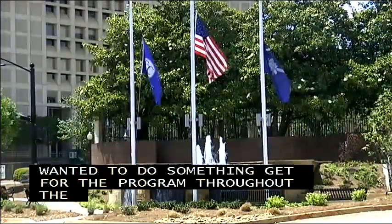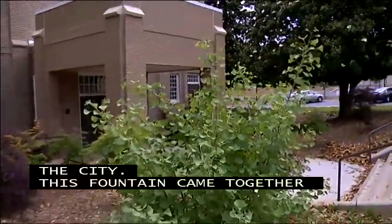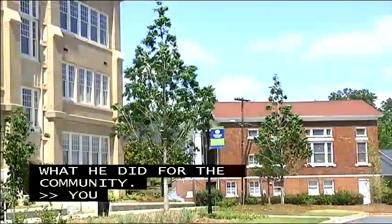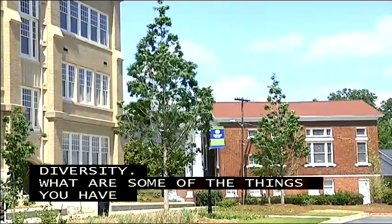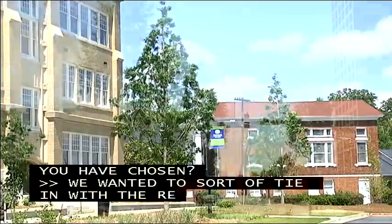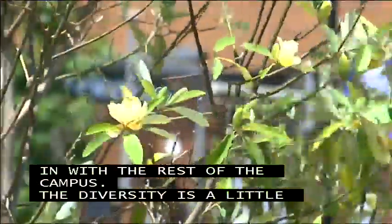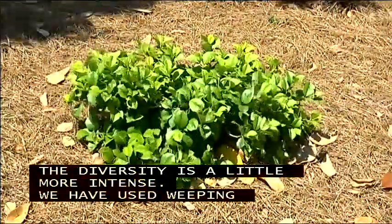Balmer for what he did for our community. And you've got a little more diversity in a way up here, closer together. What are some of the things that you've chosen? We wanted to sort of tie in with the rest of the campus. The diversity is a little more intense here, and we use some Zelkova, some Weeping Redbud, Sweet Bay Magnolia, and even a dwarf American holly called Maryland Dwarf that we're excited about the potential of.